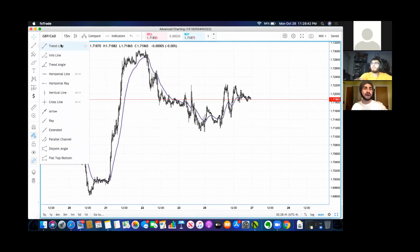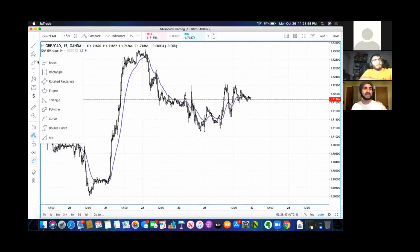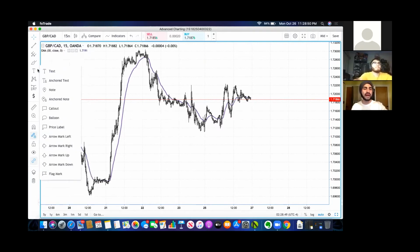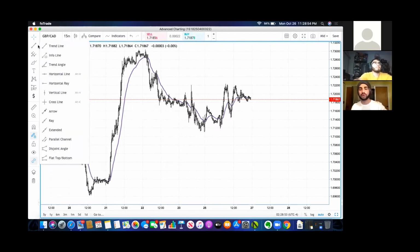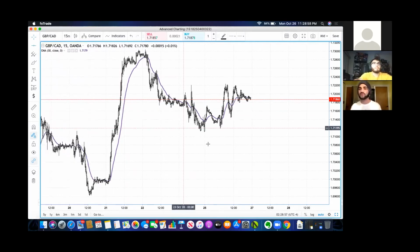So, pound CAD 15-minute chart. We're just going to do a quick breakdown on this and discuss why we have a short bias and what we're going to be looking for in order to exploit a short opportunity to the downside and potentially make some money for the week. So first things first, deploy key levels.